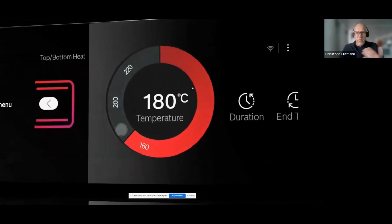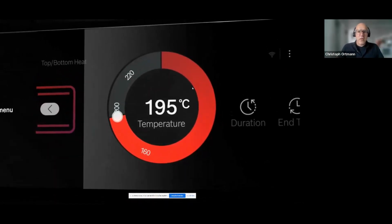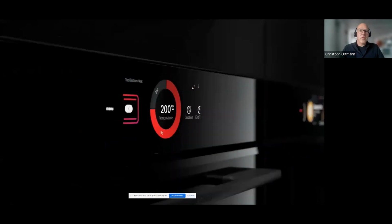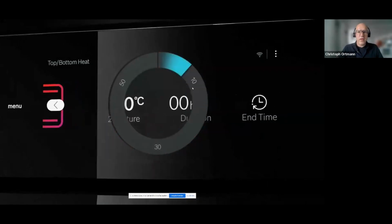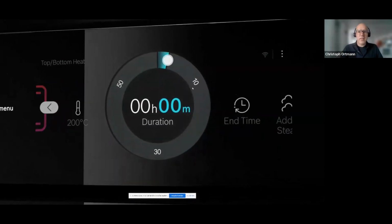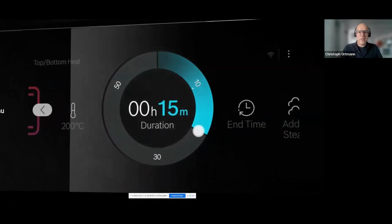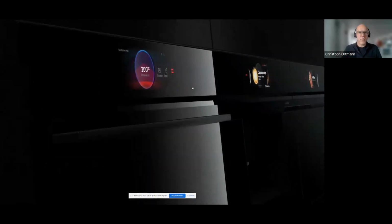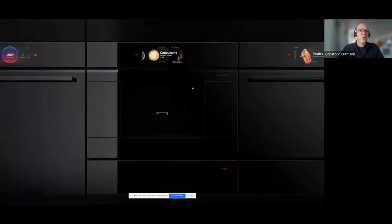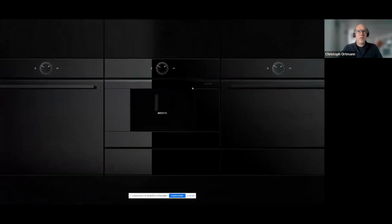So this is a very efficient pattern. We make use of it quite often. And so here you see, let's say, the core interaction of the ring, where you adjust very precisely the values, no matter if it is the temperature, the duration, the end time. You add a microwave, you add steam. And it works here, as you see.